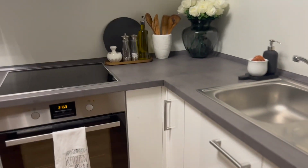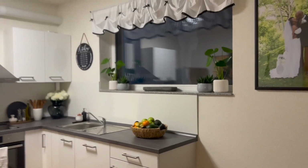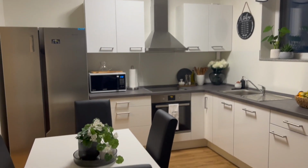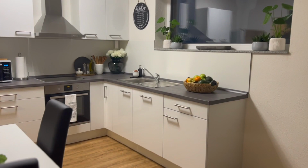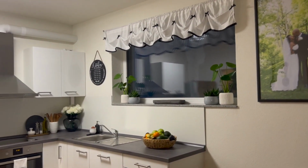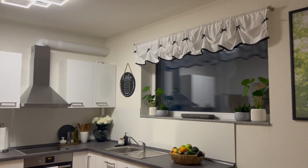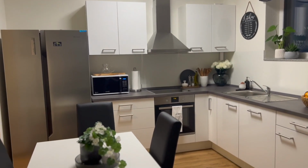So this is a small kitchen compared to what I had in Ohio. So I hope you guys liked the finished product of this kitchen. I think it looks really nice. It's simple but elegant and modern. This is a small kitchen, so I didn't want to crowd the kitchen. I wanted it to be simple and realistic.